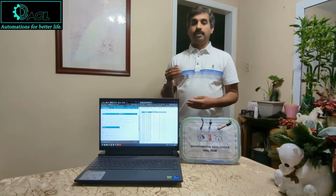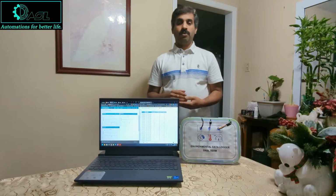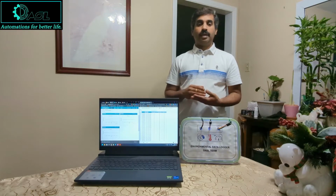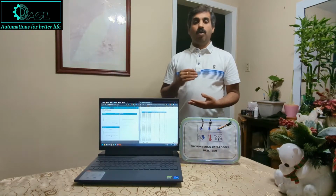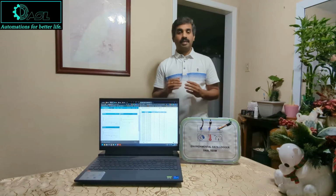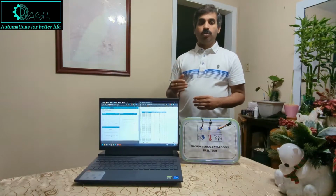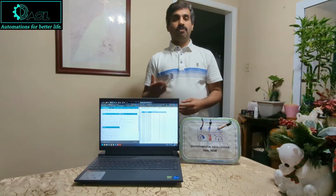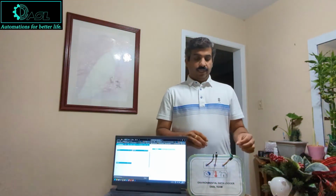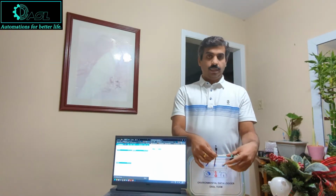The system has a human-machine interface. The HMI consists of an interface called ThingSpeak, where the user can log in and observe the changes in parameters graphically. The same data is stored in an Excel sheet, which can be used further for any kind of data processing or control system. As we can see, our system has a humidity sensor, a temperature sensor, and a pressure sensor.